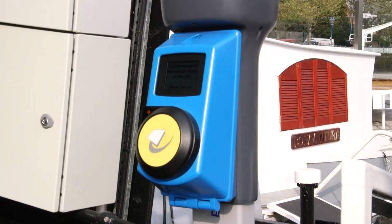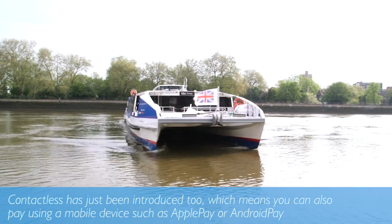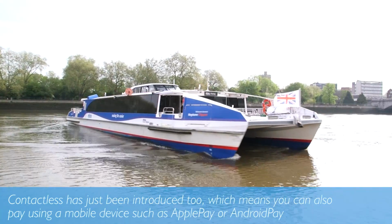It used to be that you had to buy tickets for river journeys, but Oyster Pay-As-You-Go is now accepted, so you can just touch in and out and travel just as you would with a tube, rail or bus journey.